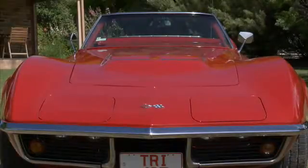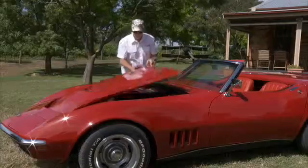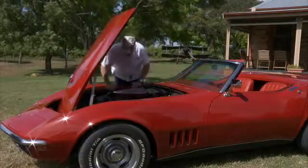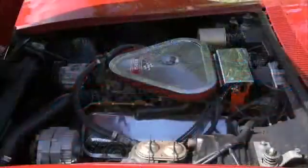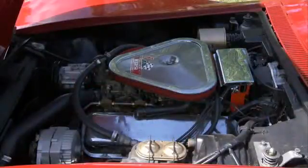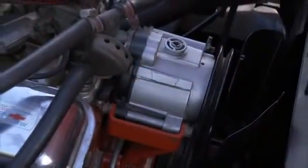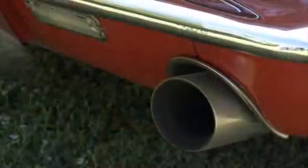The power plant under the hood is also a little unique. It features a Holley Triple 2-barrel carburettor, or tri-power carburettor on a big block engine. The motor in the 68 Stingray came in several different varieties of 427, a small block and a big block. It also came in different horsepowers. Not only is this a big block, but also the 400 horsepower model.